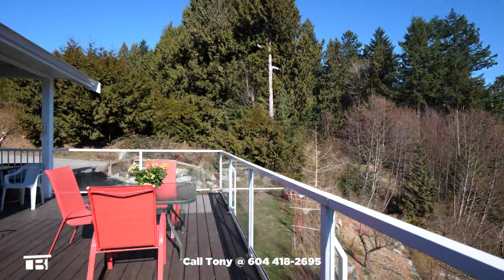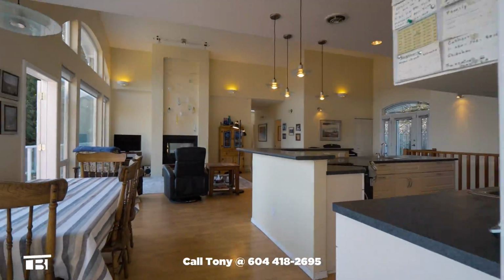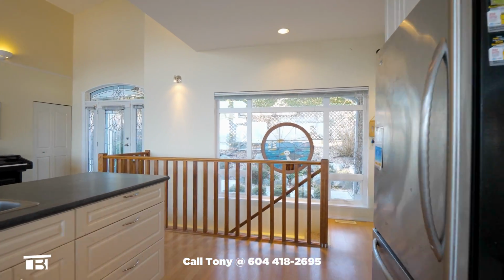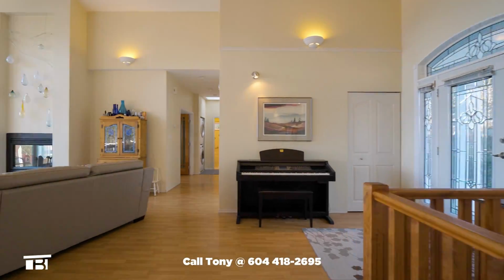The deck has room for entertaining and for barbecuing. A side door brings us back inside. Here we get a better view of the fireplace before turning right into the kitchen. There's a big island and 4 appliances. Stairs lead down to a walkout basement that we'll explore later in the tour.